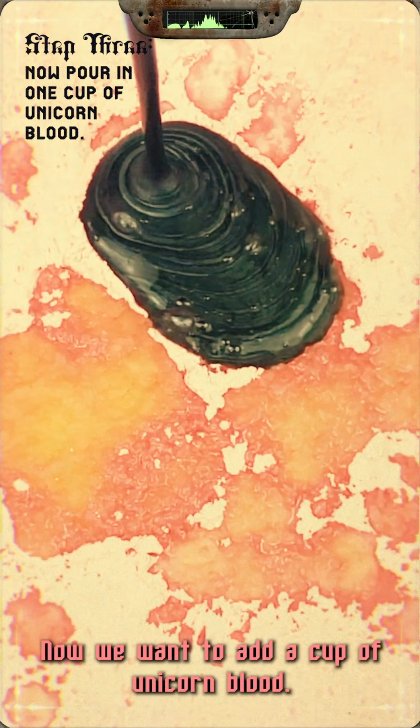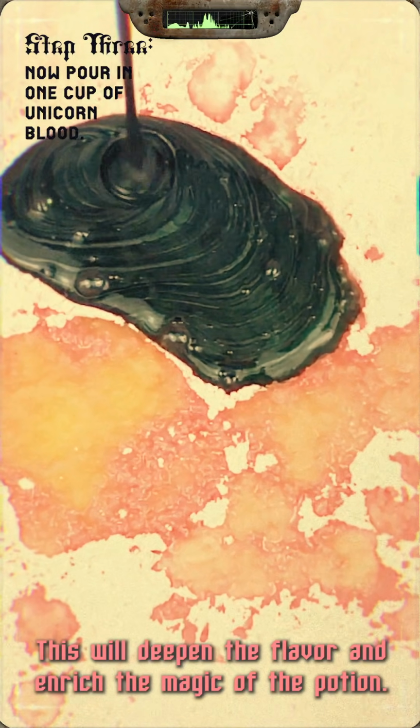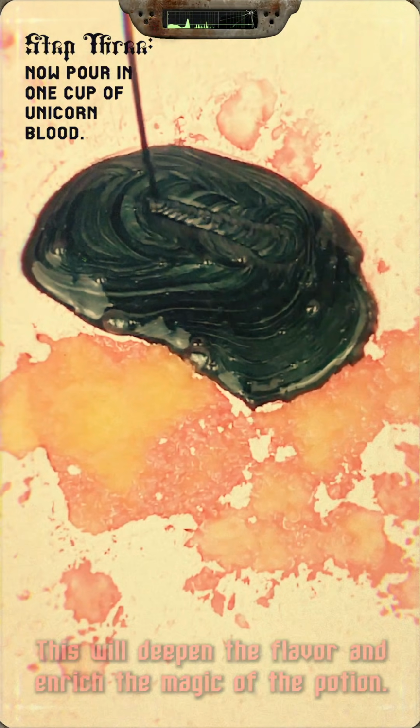Now we want to add a cup of unicorn blood. This will deepen the flavor and enrich the magic of the potion.